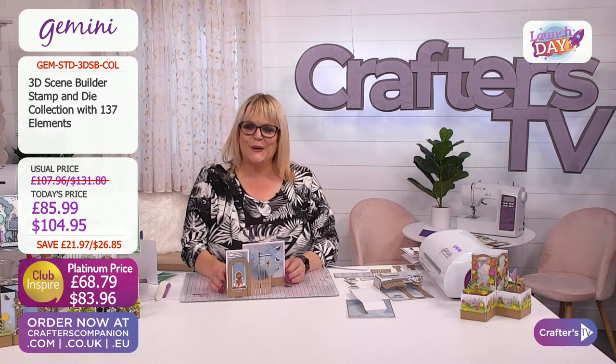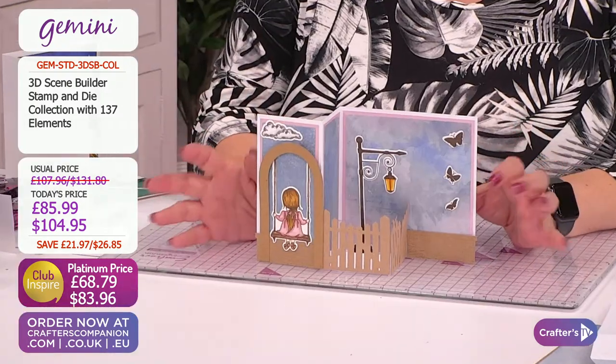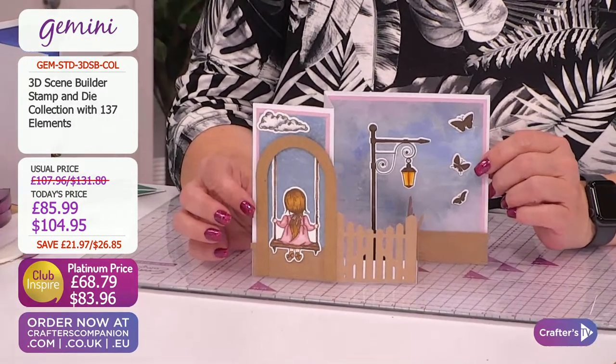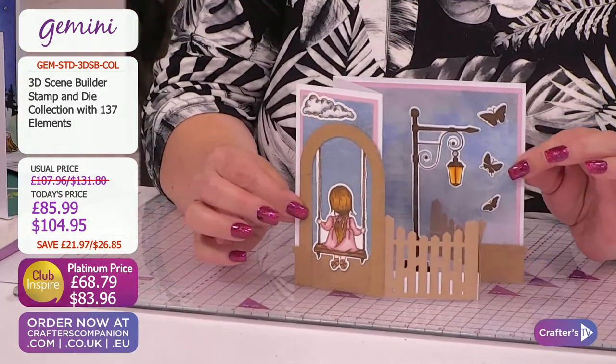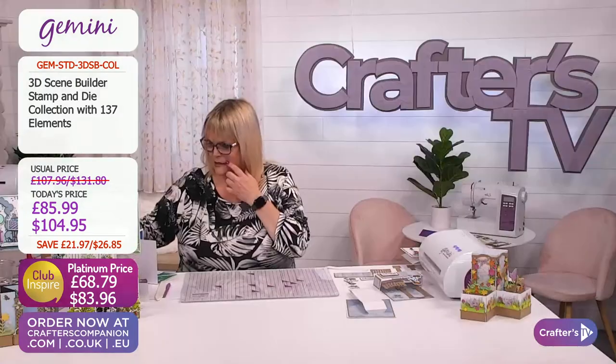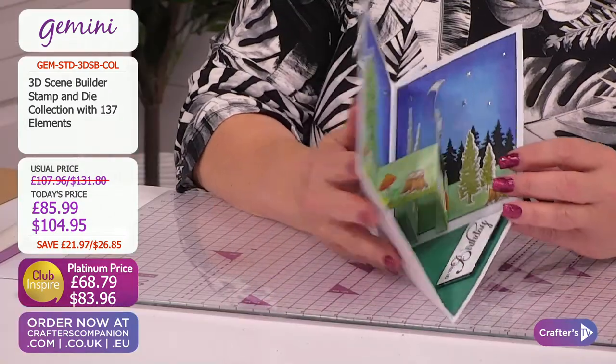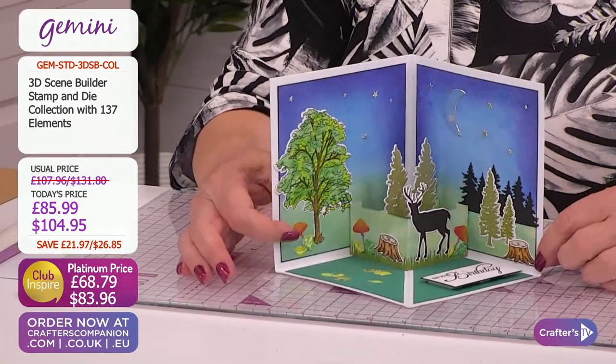So number one is this, I kept it kind of simple at the start, creating your scene using that beautiful collection with a lovely girl on a swing. So that's number one. Number two, we jumped into a little bit more of a detailed card with this one, and we did the lovely pop-out feature. So this is number two.